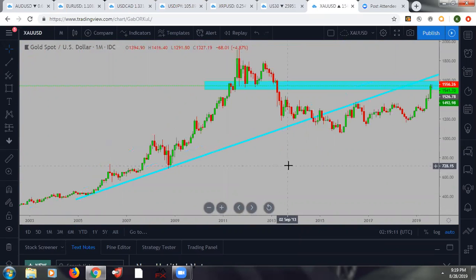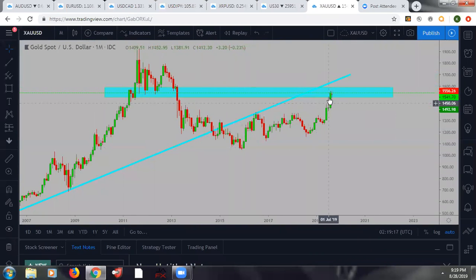So when it comes down to the monthly, we look at this bullish trend line, respecting once, twice, and then broken away and retested 3 times. And now it's within that general area where it's retesting again. So now it's retesting at the support and resistance zone on this higher time frame. So this is going to be a very defining moment.